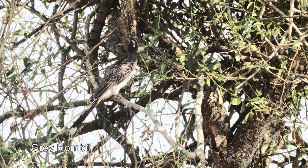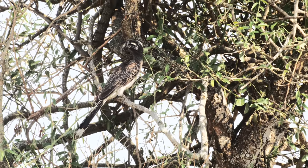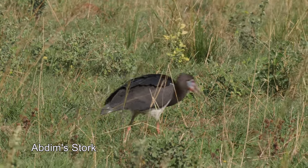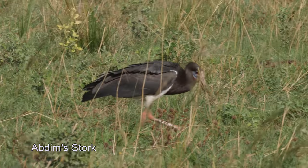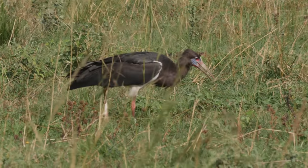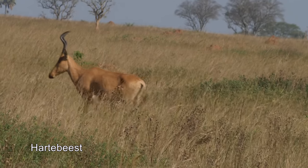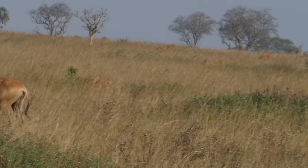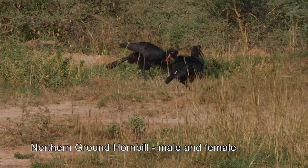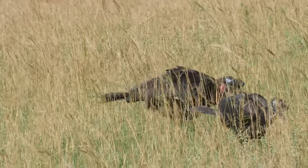This grey hornbill is a very handsome bird. Never seen one of these Abdim's storks before. They look rather smart. These northern ground hornbills are very similar to the southern ground hornbill. And here we have both male and female.